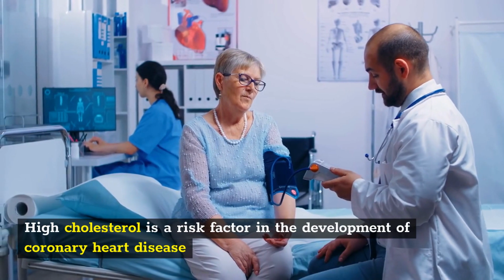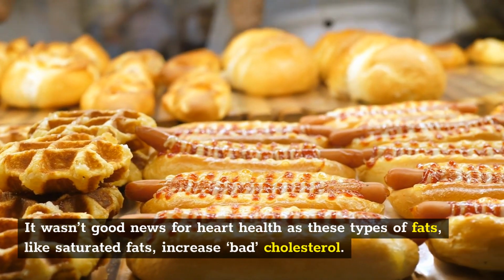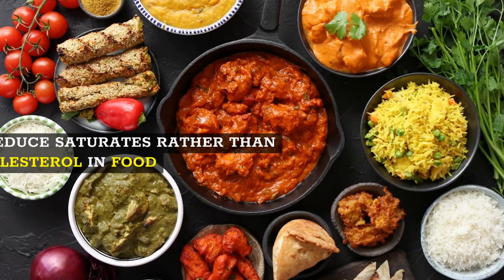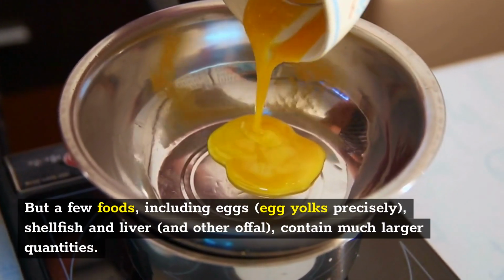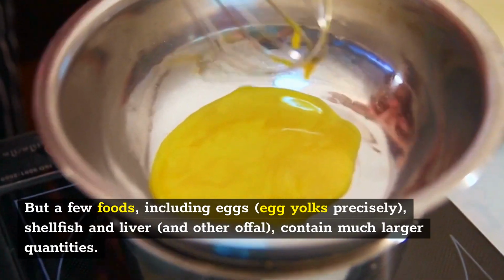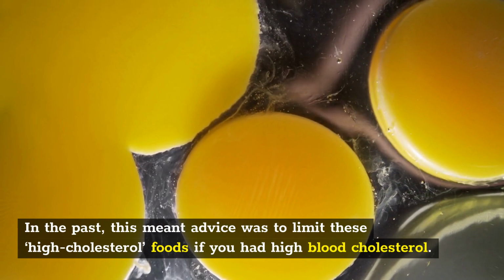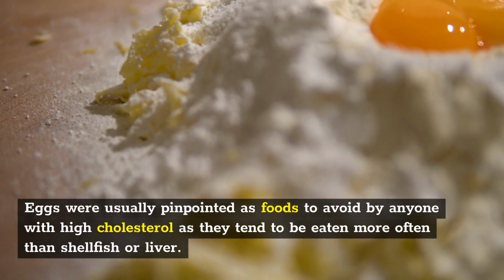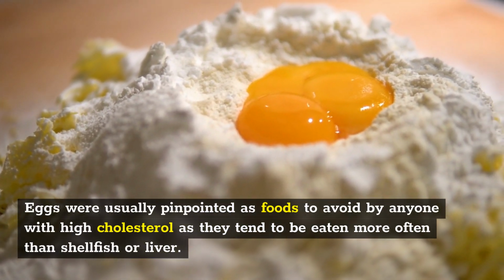High cholesterol is a risk factor in the development of coronary heart disease. It wasn't good news for heart health, as these types of fats, like saturated fats, increase bad cholesterol. 3. Reduce saturates rather than cholesterol in food. But a few foods, including eggs, egg yolks precisely, shellfish and liver, and other offal, contain much larger quantities. In the past, advice was to limit these high cholesterol foods if you had high blood cholesterol. Eggs were usually pinpointed as foods to avoid by anyone with high cholesterol, as they tend to be eaten more often than shellfish or liver.